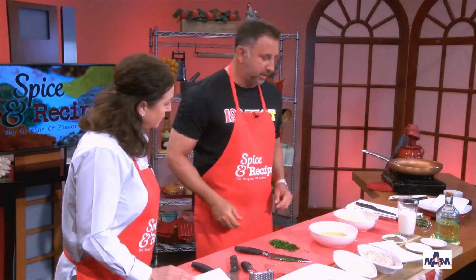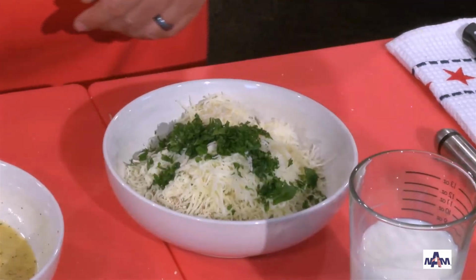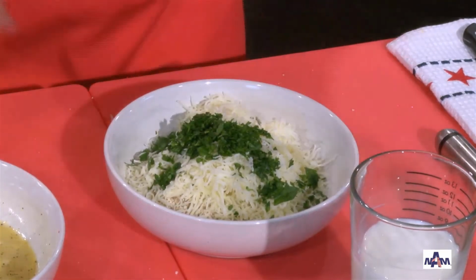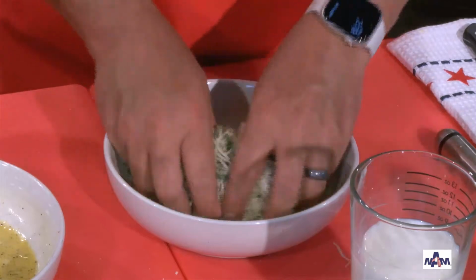I think that's enough parsley. Just put the parsley in. Do you need a spoon or a fork to mix, or do you use hands? I use my hands. Very good. I wash them several times throughout this process.